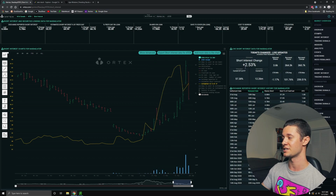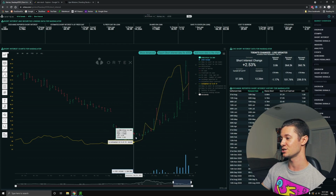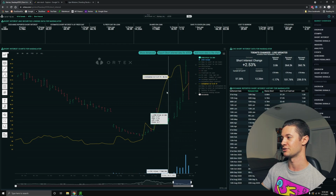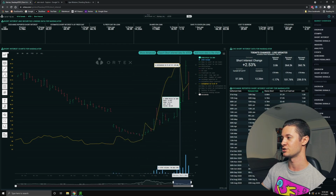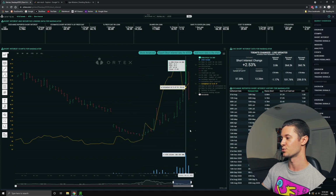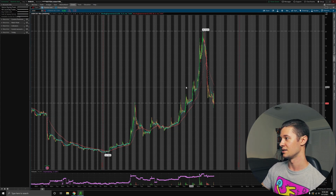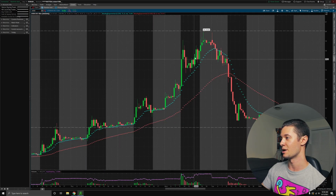For instance, the Ortex short data, we are up about 2.53%. More people are shorting this stock because they want it to go down, and you can actually glean a lot from looking at this yellow line on the chart, which shows the short interest percent of free float. And it also shows it overlaid on the price chart, which are these red and green bars right here. So you can see that a lot of people were shorting this thing around $4 to $10. And then there was a massive dip in short interest, and that likely lines up with the huge shoot up in price that we experienced.